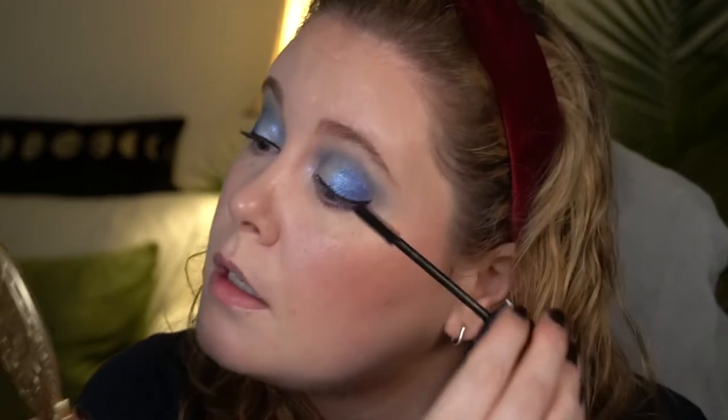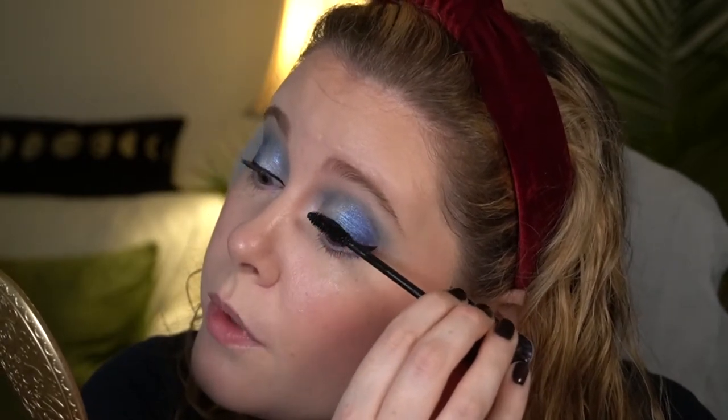I feel like this dramatic an eye look really calls for lashes. I'm kind of surprised that they didn't release any as part of this collection. I think Wet n Wild makes lashes. It would certainly make sense with the tweezers to have lashes because people often use tweezers to apply lashes.